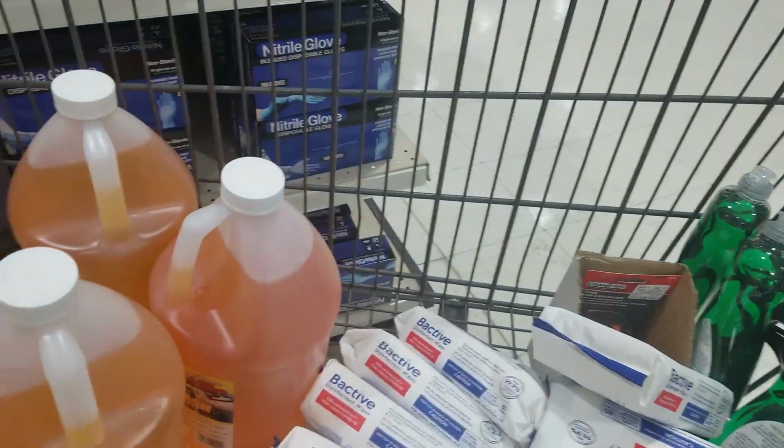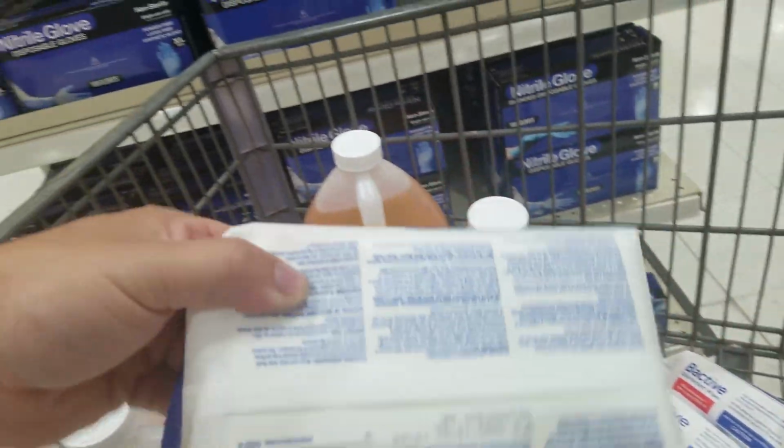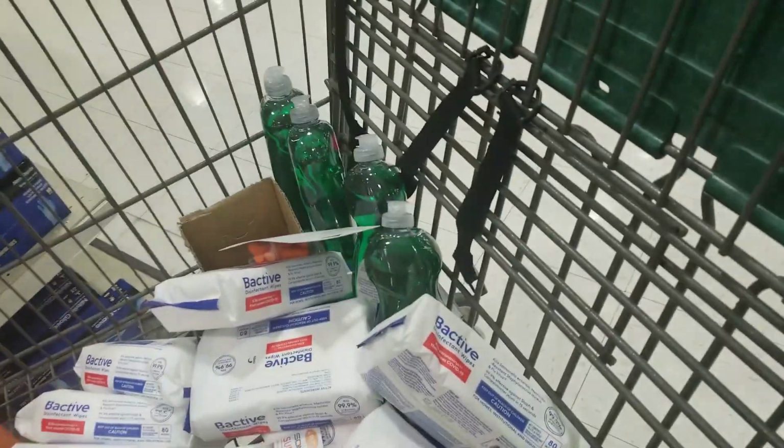And the glasses. Active something. Oh, the earplugs. Is that all of it? I think that covers it.